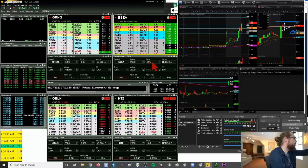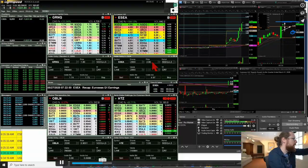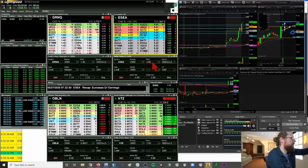So now I've added, 4.60 is my average. Looking for the dip. We got the dip. Now we're looking for the rip. Okay, there's a hidden seller at 4.90. You can see it on the level 2. It's not breaking. There we go. 4.95, 4.97, $5, 18,000 shares. I could add more here. Added more there. I'm up to 9,000 shares, 4.71 average.